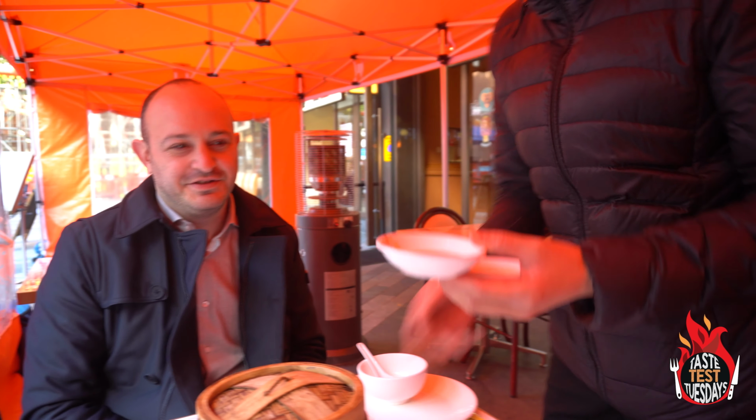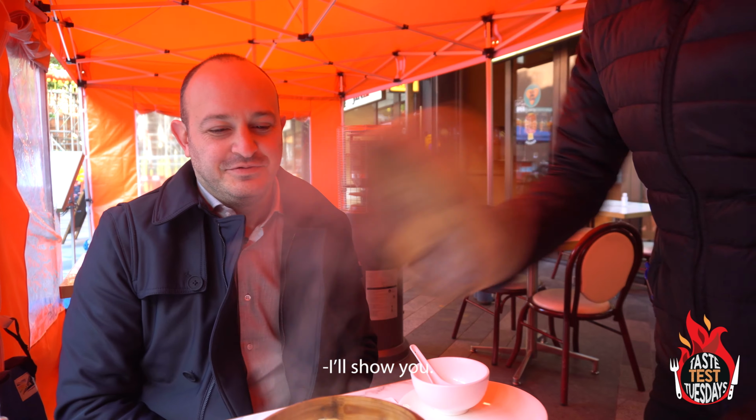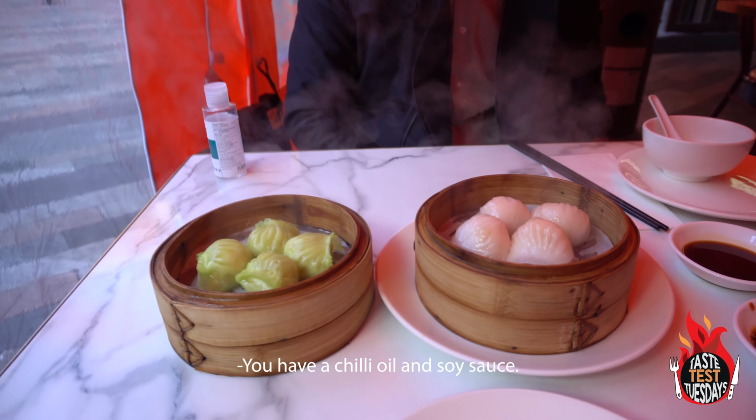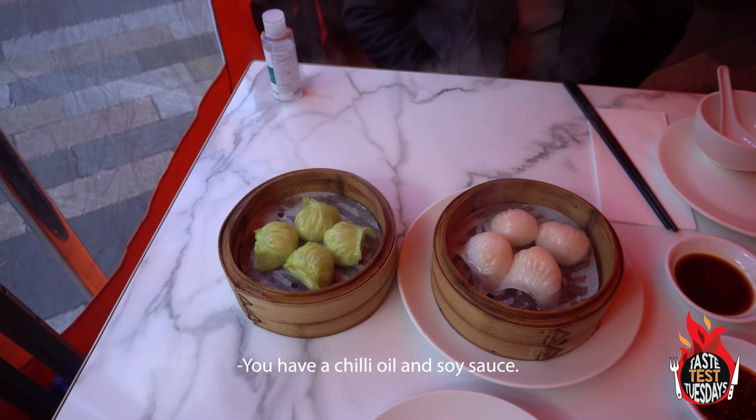Hey, how you doing? So what are we starting with? I'll show you. It's a wasabi prawn dumpling. And that's a prawn dumpling, the traditional one. And you have a chili oil and the soy sauce. Thank you. Come back soon.